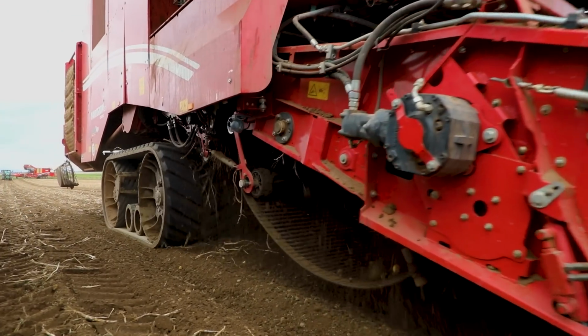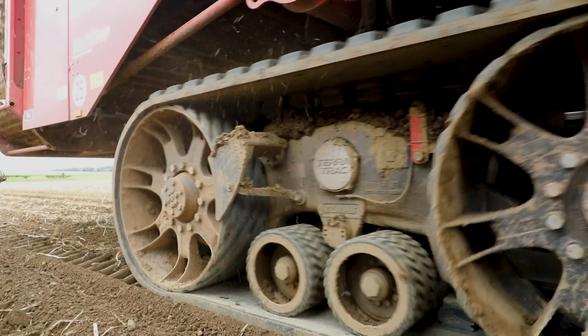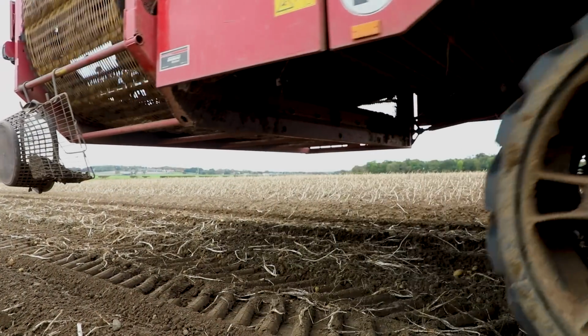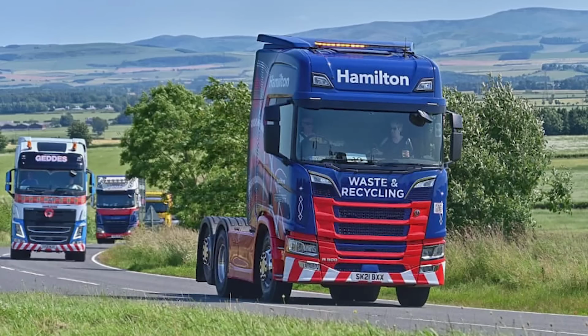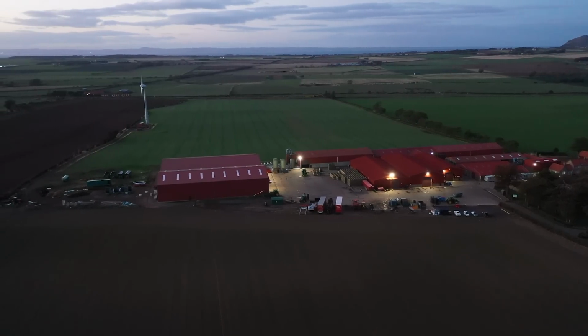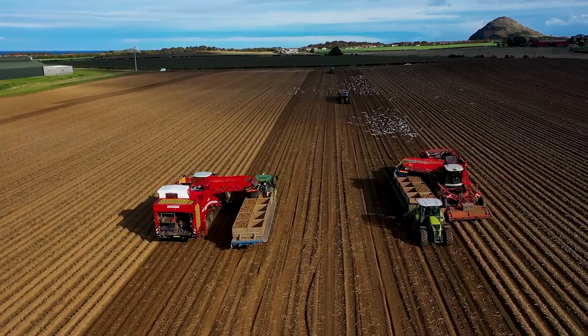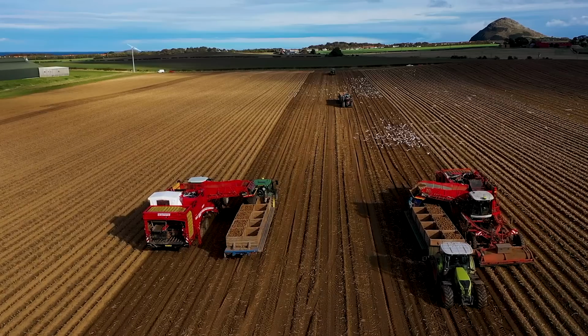So your business then, who else is involved in the business with you? So there's my mother and father, they're both in their mid to late 70s, and I've got two younger brothers. They run a waste and recycling company called Hamilton Waste and Recycling, and we're all equal partners in the waste and recycling and in the farm, but basically I run the farm and keep my father informed with what we're doing. And mother and father and three sons, we have a very good relationship, and we are where we are today because we get on so well, and I think it's very important that you do get on. So it's very much a family business. It is very much a family business just now, yes.